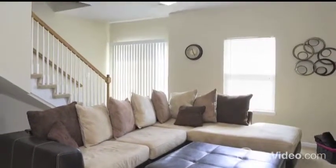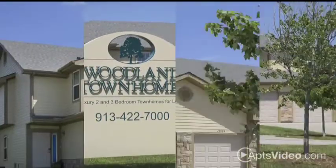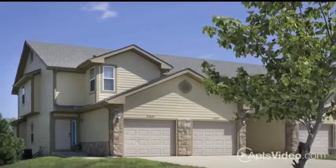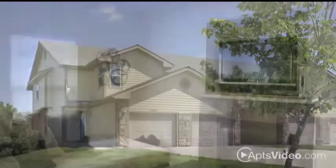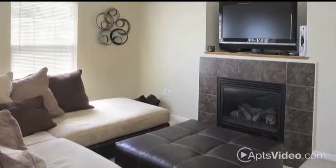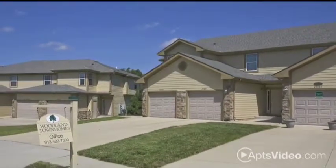Looking for a place to call home? Then look no further than Woodland Townhomes. Nestled in growing West Shawnee, Woodland Townhomes are conveniently located near all your community needs. Stores, parks, museums, and other attractions are a short distance away. Nearby freeway access makes your commutes and travels even more efficient.